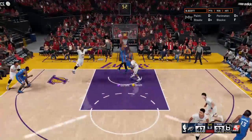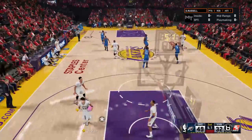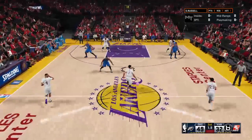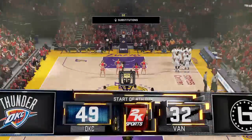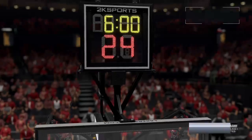Screen by Ibaka. Durant attacking. Power down with both hands. And how about the execution on that play? The screen was set up in exactly the right spot. And the finish wasn't too bad either. Perfectly designed. Well, through 3/4 of play, down double digits, it may be difficult to overcome. Oklahoma City leads it by 17. And we're just moments away from the start of the 4th quarter. Stay with us.